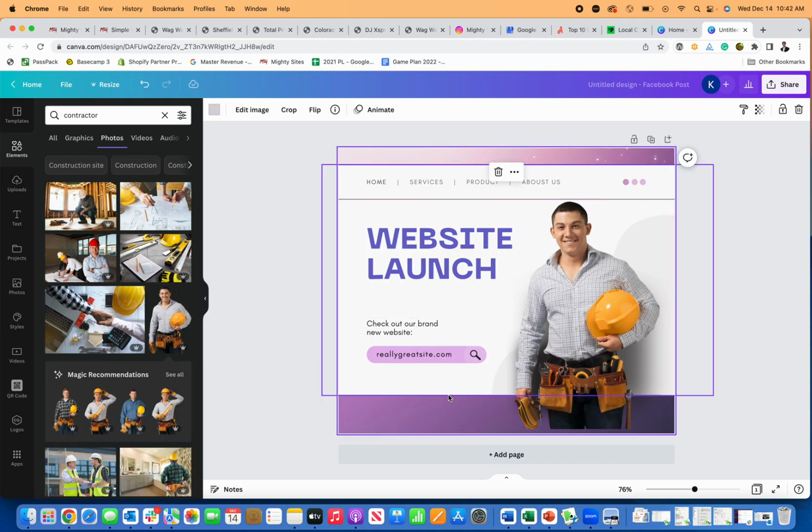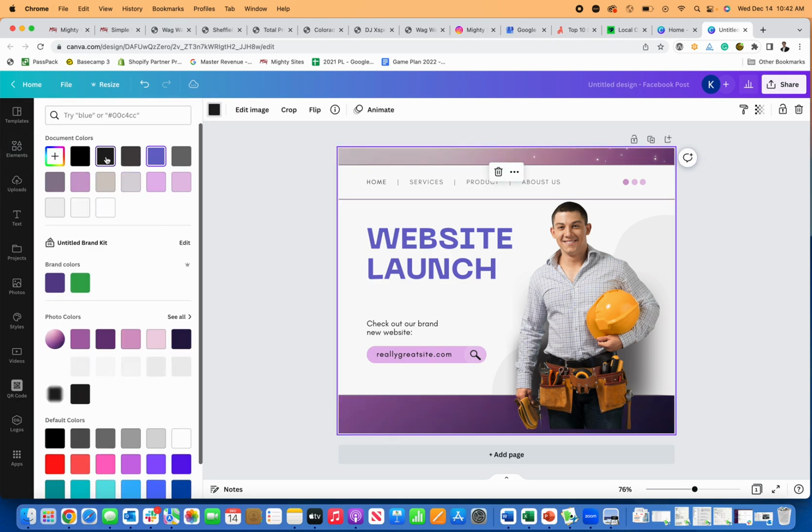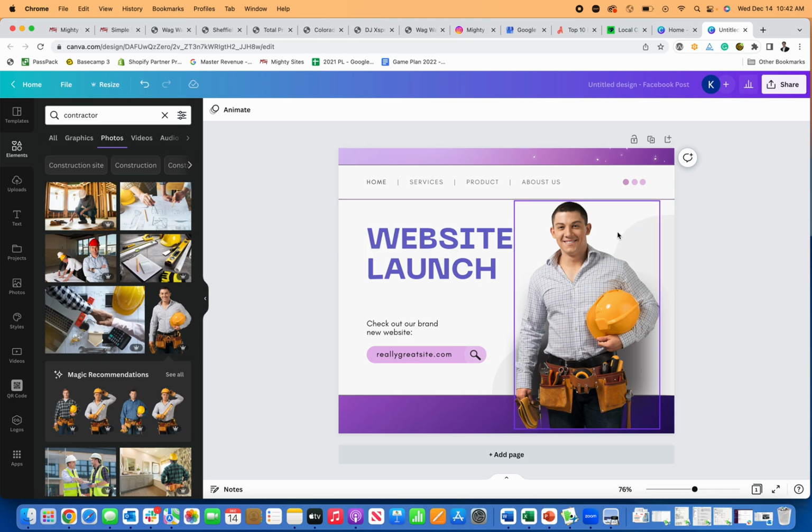And then change the colors. Maybe there's a different color palette. So you can go in here and click on different sections and edit the different colors that you want to go with. And you can create a different look for your post really quickly and easily. So it just depends on that. But I recommend Canva as a way to make it easier to create some cool graphics that announce the launch of your website. But again, you don't have to do that.